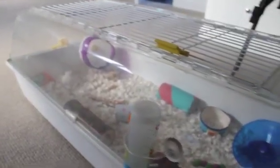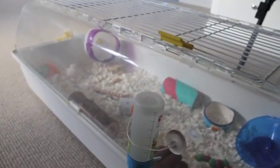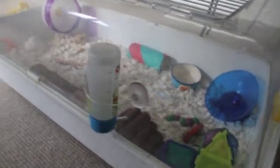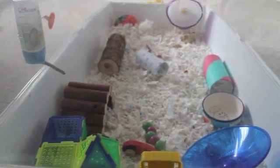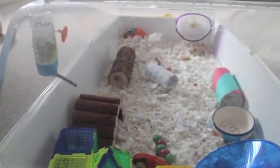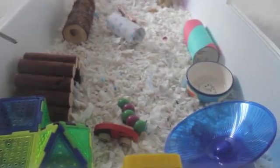And this is Misty's ZooZone 2, and this measures 100 by 50, which is extraordinary, and I'm really happy that I can put her in such a big cage. This cage is a great cage for a Syrian hamster, and even better for a dwarf, and Misty really loves this cage. We can put lots and lots of her toys in here, including 2 wheels which she loves running on.